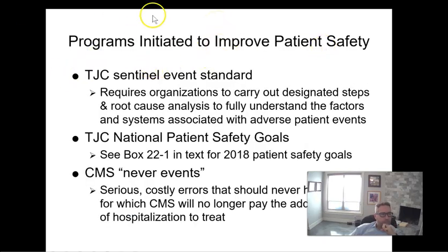Programs initiated to improve patient safety. The Joint Commission initiated the Sentinel Event Standard, so organizations are required to carry out steps and root cause analysis to fully understand the factors and systems associated with adverse events. The root cause analysis is when a hospital will take an event and break it down to its bare parts and understand where the errors were, so that it can be a learned understanding moving forward to prevent it. And then the Joint Commission also put in the National Patient Safety Goals, and there's a box in your book about that for 2018. But if you want to look up 2021, they put new ones out every year.